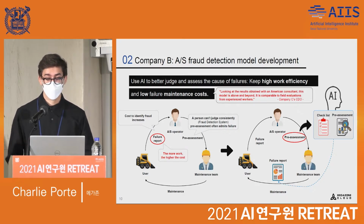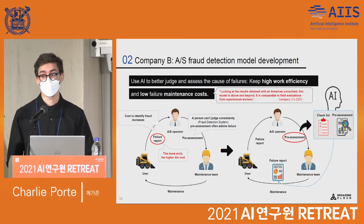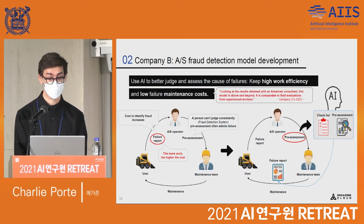So what we did, we created a checklist that the after-sales operator can easily fill out, run through the model, and then this model will tell with an accuracy that is superior to what experienced workers can do, whether it's a fraud or not.